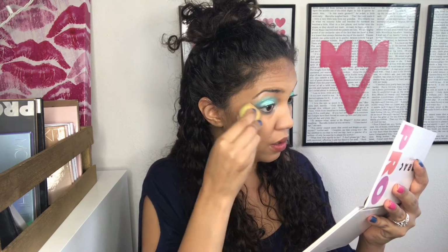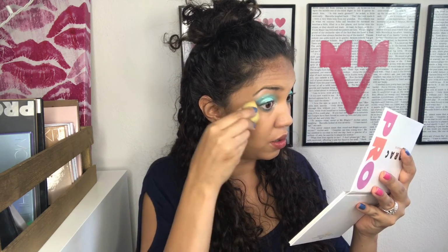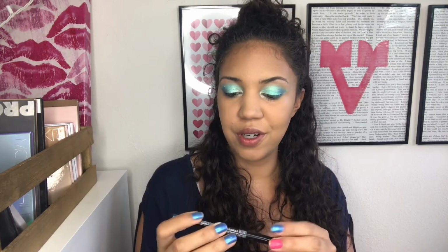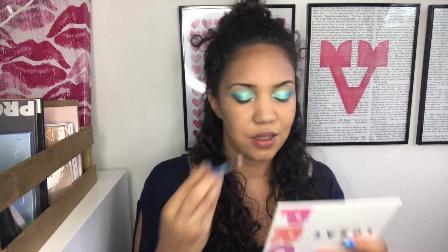Now I'm gonna clean up my eyes, I'm just gonna try with the Beauty Blender here first. There we go. Now I got this pretty dark teal eyeliner from NYX at Walgreens in the shade Satin Blue. I'm gonna try that for the waterline. It's actually lighter than I thought. It's more blue. I thought it would be more teal. Oh well.